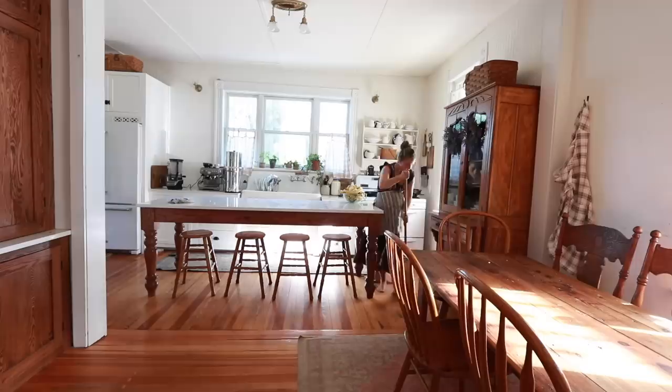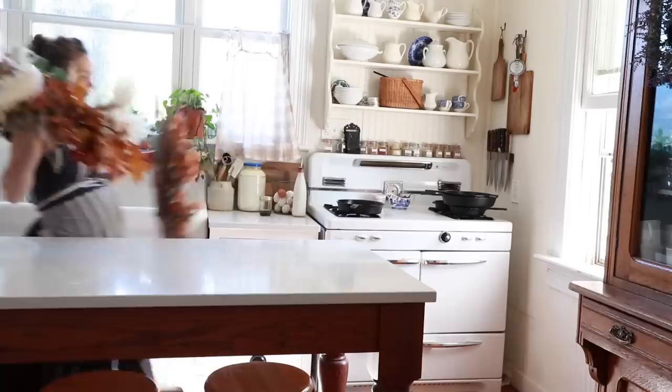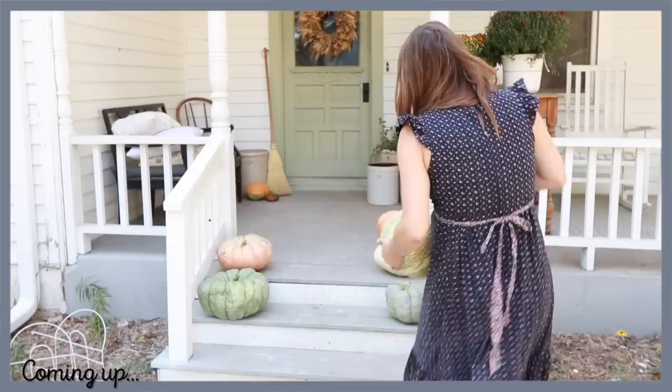Then I did some cleaning in the kitchen. Now I have a few things I want to do today. I want to add a few fall florals throughout the house. I also want to decorate the front porch with some pumpkins and mums.